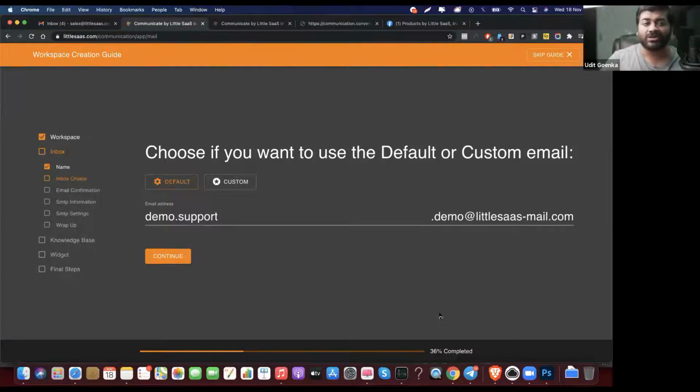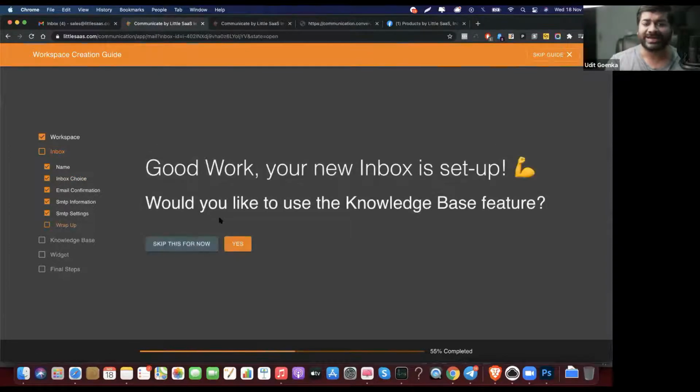We are using Amazon SES, so whenever you send an email, it will be sent out from our Amazon SES server. So you do not have to bear any cost if you end up using our default email address. It is completely up to you whether you want to use this or a custom email address. It's completely your call. So I'm just going to go ahead with demo.support.demo, for example. In this case, I'm going to click on next, and that's it.